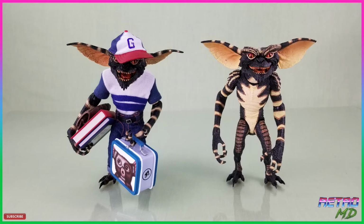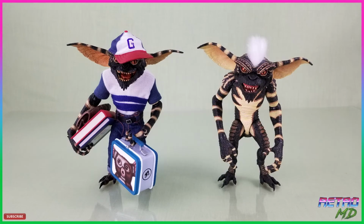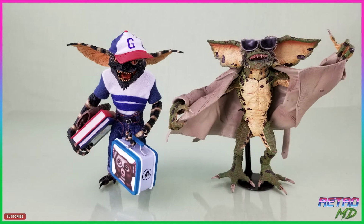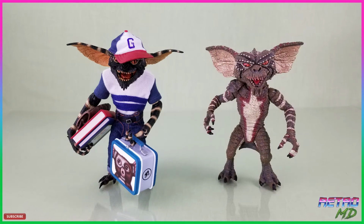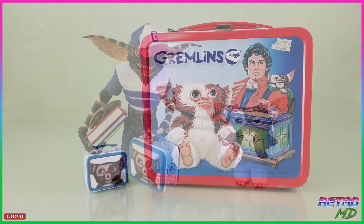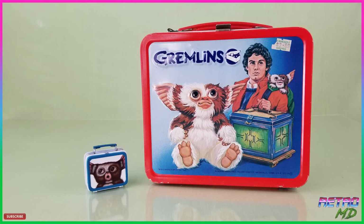Here he is alongside the Ultimate Gremlin. Here you can see what the Back to School would look like if you remove the clothes. Here he is alongside the Ultimate Stripe figure, the Ultimate Flasher Gremlin. Different movie, but here he is next to a Gremlins 2 flasher. Here he is next to an original Neca gremlin released in 2003. For a Mogwai comparison, here's the Ultimate Gizmo figure. Here is one last comparison I thought would be fun to see together.